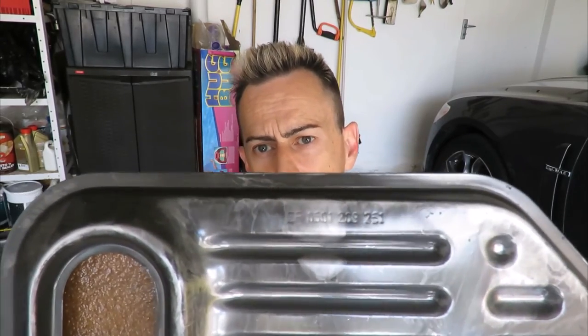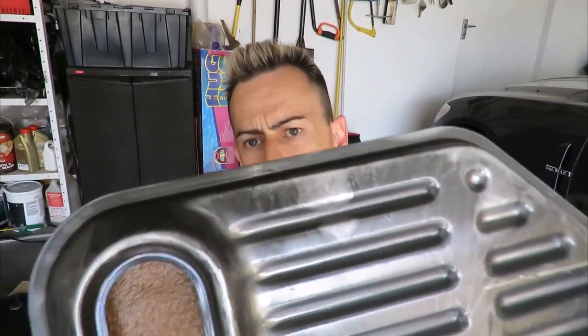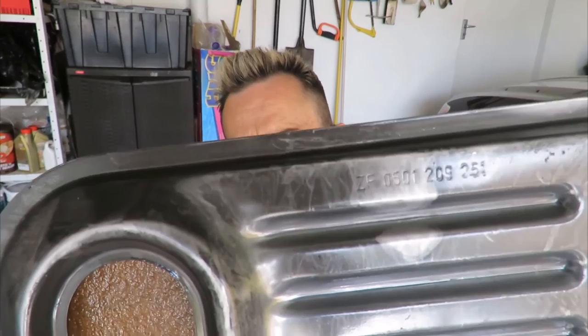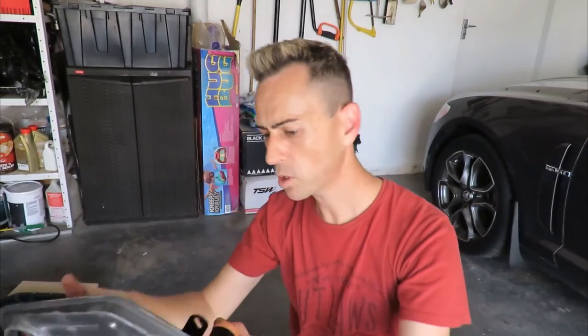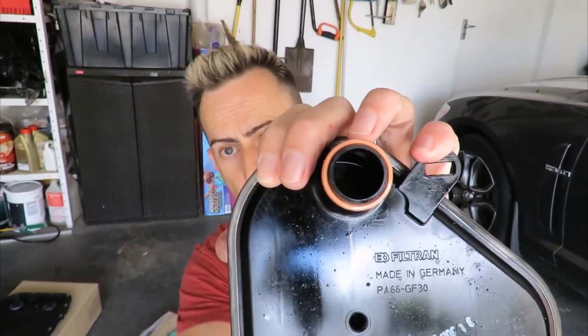And you can actually see the part number on the oil filter. It's a ZF part number. It says ZF 0501209251, looks like. I don't know if you can read that part number, if my camera can actually focus on that, but it's a ZF part number. And this is supplied from the factory.